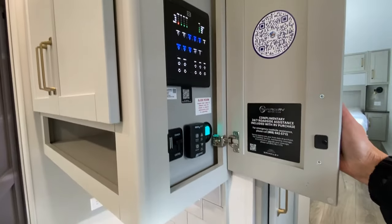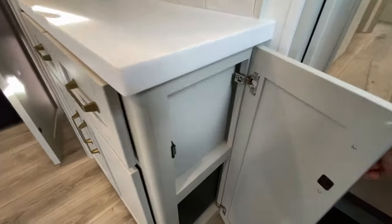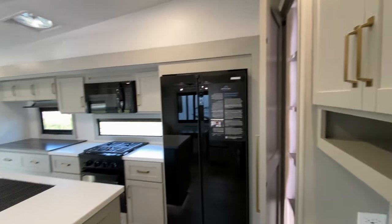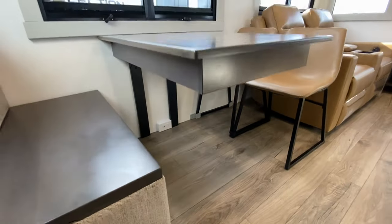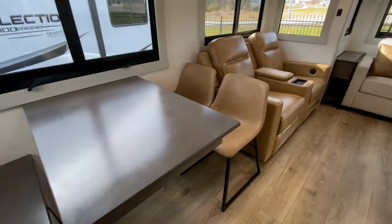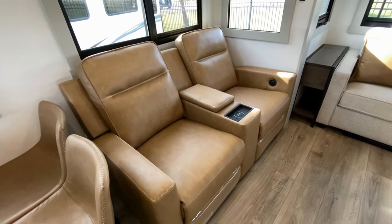is elegant. The Brinkley is just such an elegant RV, so well laid out. The fit and finish, just very, very nice. And we'll get around to the pantry here in a minute, but just check out this table. No legs to interfere with. We have storage underneath the bench, and I just really like the leather effect on the two seating as well as on your theater seating.